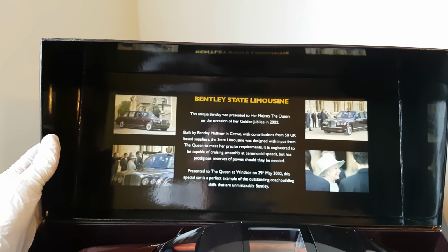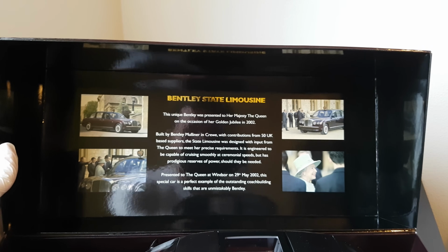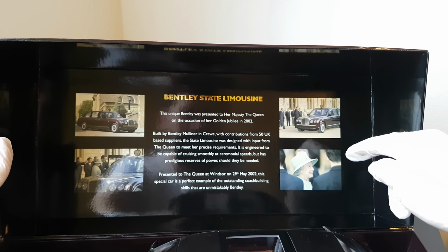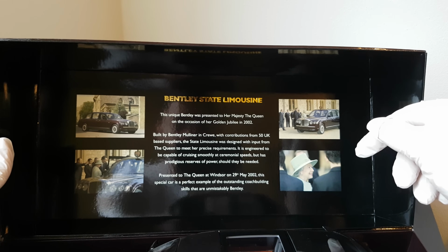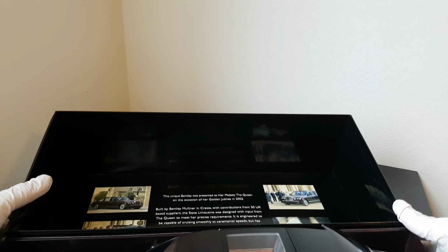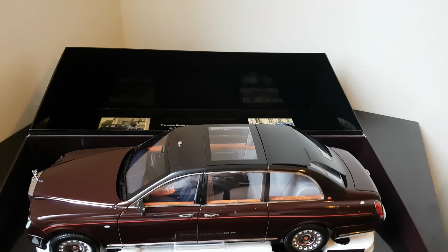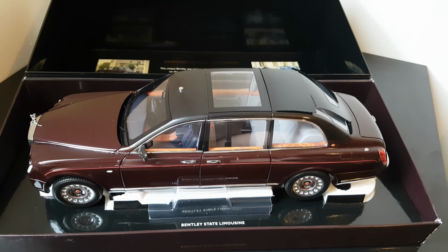So let me also show you here in the box what is there. Okay, so there are some pictures, Bentley State Limousine, and the whole story, so you can pause the video and read it if you want. This was actually used by the Queen, and there are only 2 of these manufactured by Bentley back in 2002. I don't know how many models though were produced by, and this is probably Minichamps. Sorry, I just forget. Yeah, it should be Minichamps.